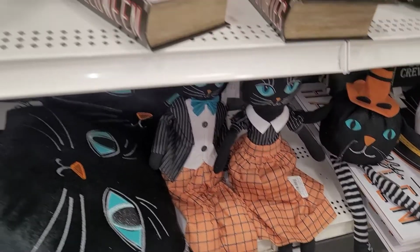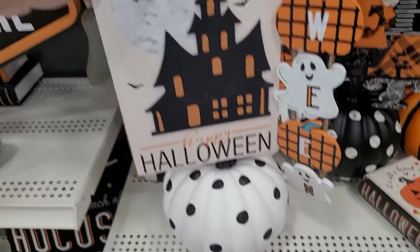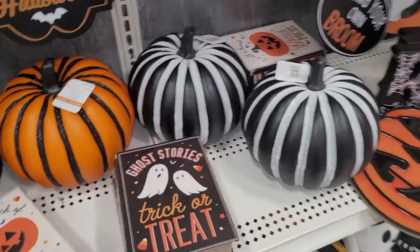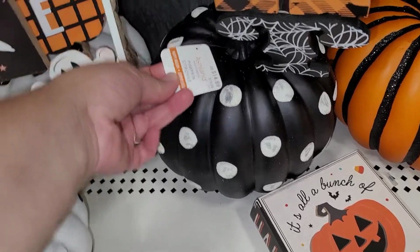And then we have these vintage looking kitty cats, a female and a male. You can definitely have that sitting on a shelf or something. These vintage looking signs are super cute as well. I love that Halloween is coming back with some vintage themes because I really feel that also brings out the spirit of Halloween.